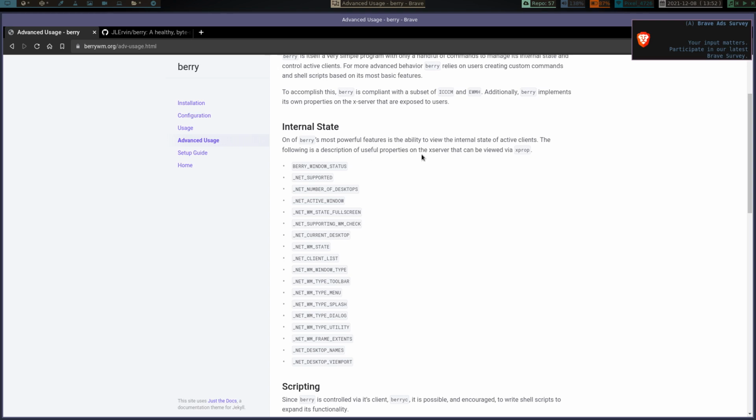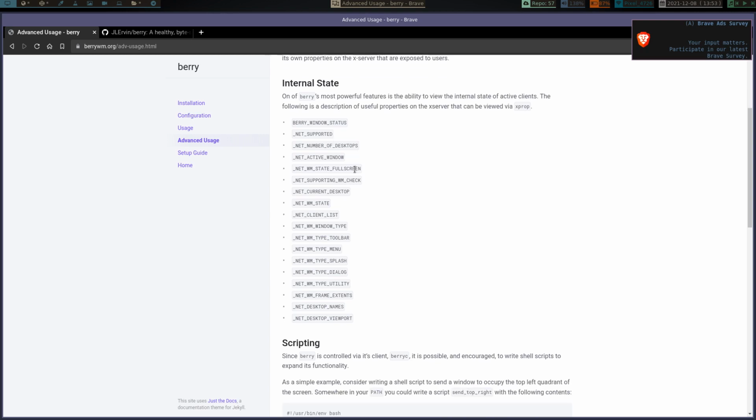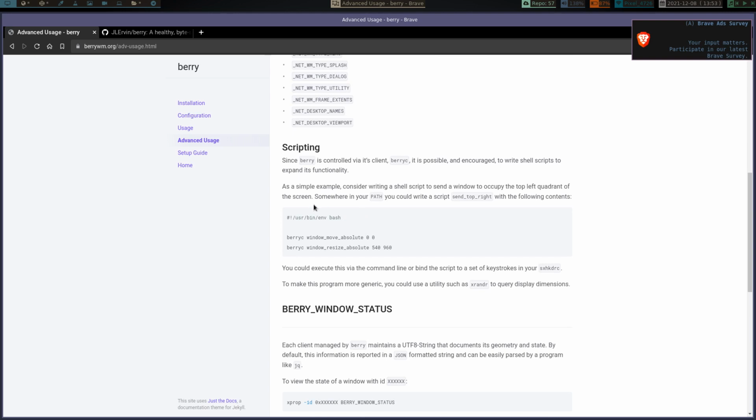So one of Berry's most powerful features is the ability to view the state of clients. It gives you window status, net supported, active window, full screen. Scripting. Since Berry is controlled via its client, it is possible and encouraged to write shell scripts and expand its functionality. A simple example, consider writing a script to set a window to occupy the top left quadrant of the screen. This is what I was just talking about. Somewhere in your path, you could write a script, send to right, or send top right, with the following contents.